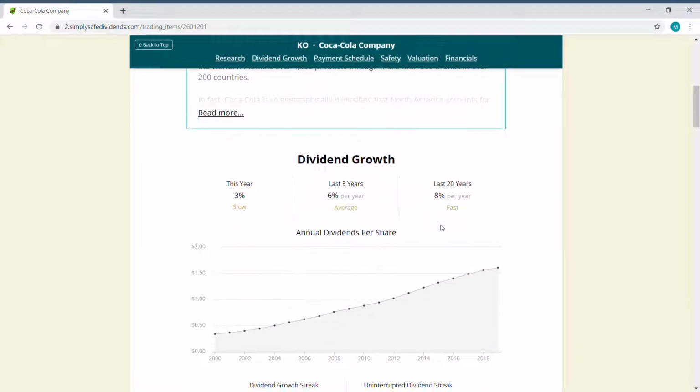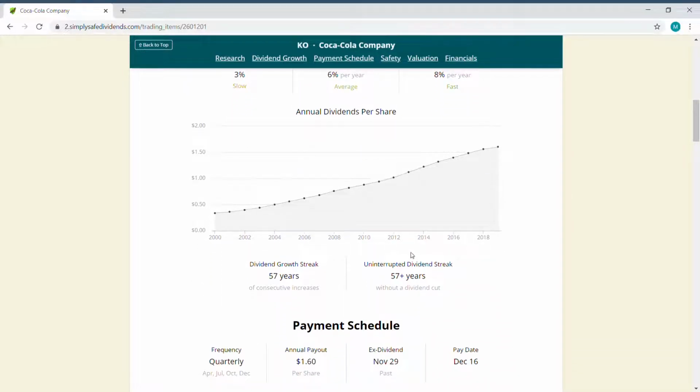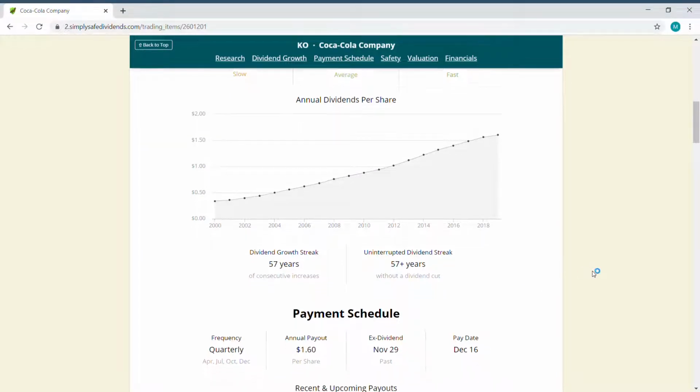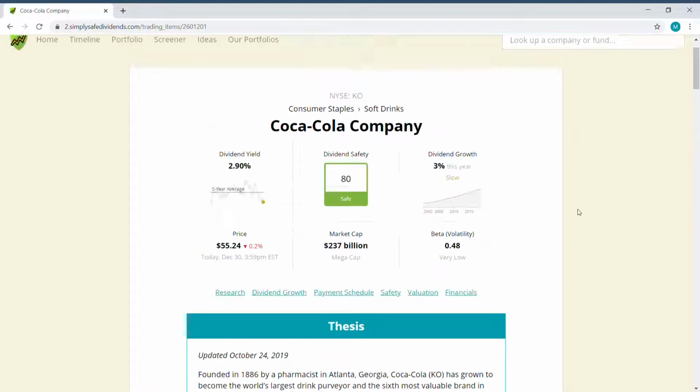Here is the stock growth that I was talking about before. So over the past year, it's been 3%. But you can see over 20 years, it's about 8%, which is pretty fast. You can imagine if the dividends are growing by 8% per year, that's pretty fast. And also Coca-Cola has been paying it for 57 years, and it's been increasing steadily over 57 years. So this right here just gives a ton of information that you'd otherwise have to do a lot of research online for, and these are people that do this for every single stock.